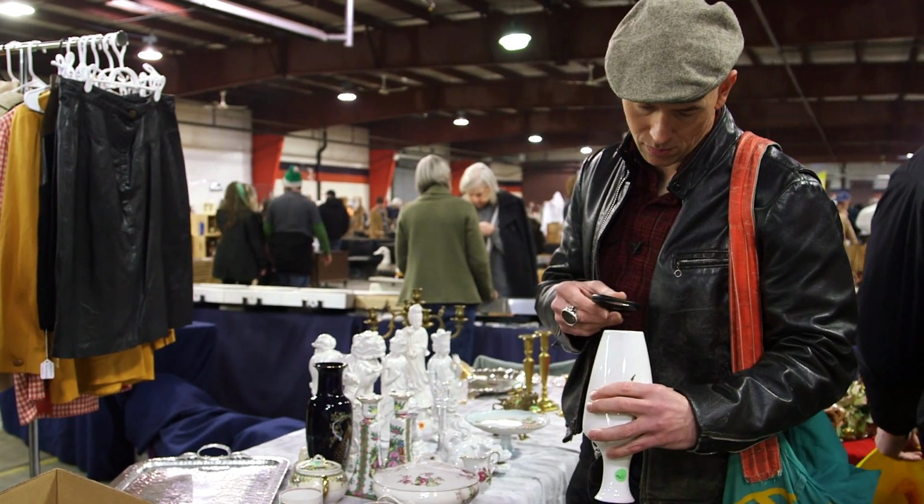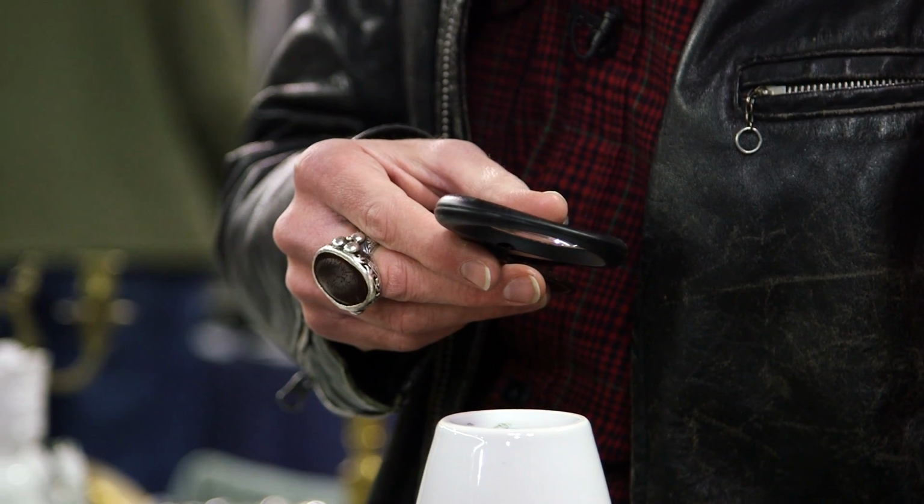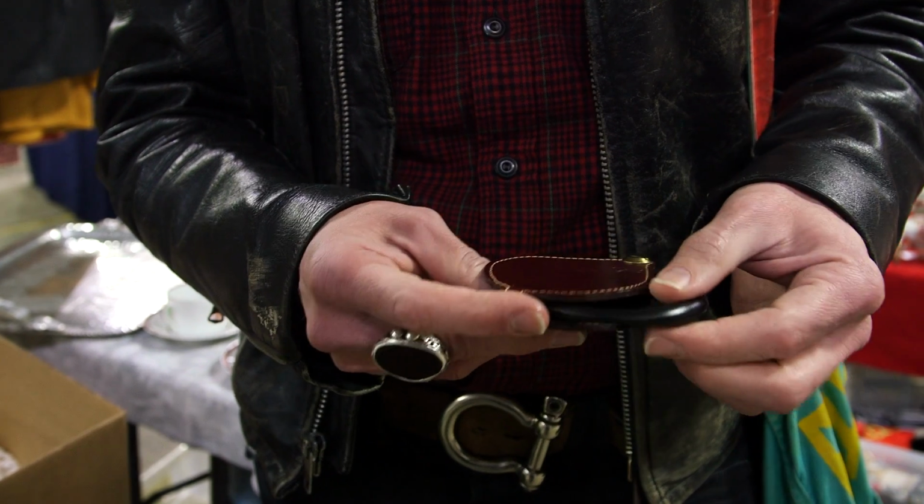A magnifying glass is key to looking at insignias, signatures, branding, and any other markings on vintage items that might be too small for the naked eye to see.